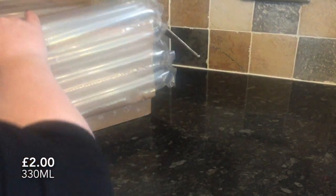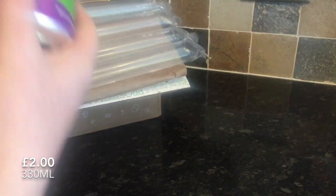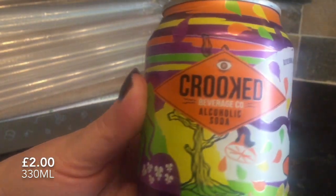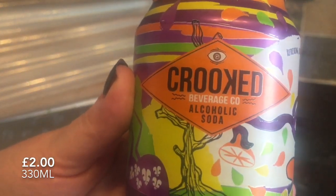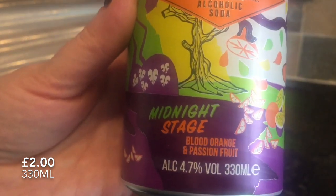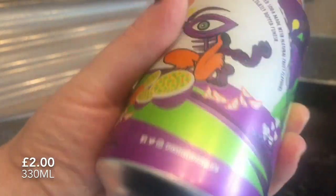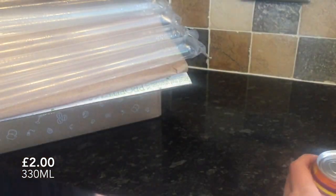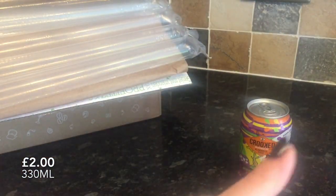The next thing I pulled out the box, we tend to get these more or less every month. You usually get some kind of alcoholic beverage, and this month is no exception. This is the Crooked Beverage Company Alcoholic Soda, and this is the Midnight Stage flavour. So yeah, this looks interesting. 4.7% alcohol. You know, it's 330ml again. £2. Yeah, that's about right. So I'll let Mother have a try of that.